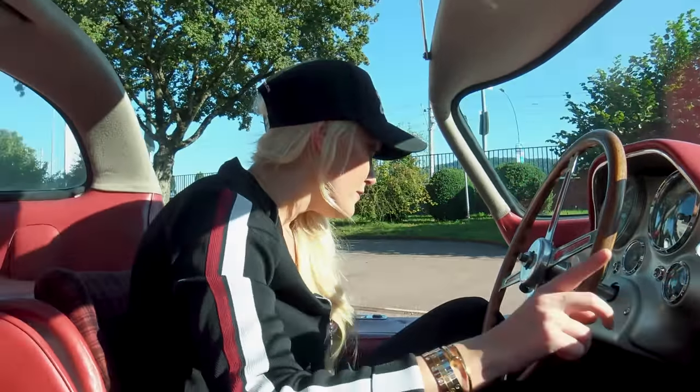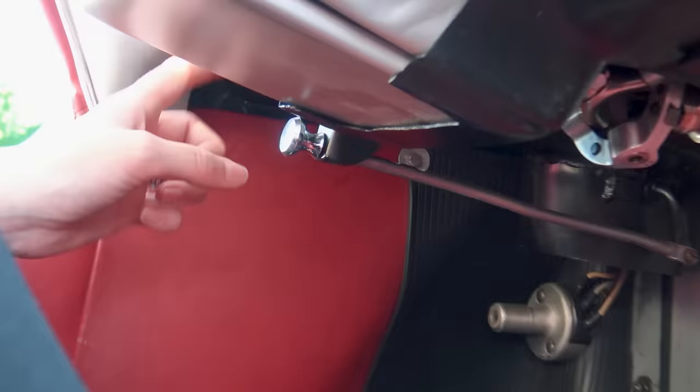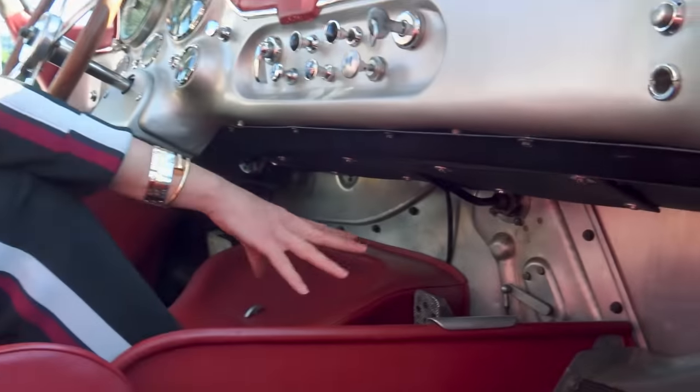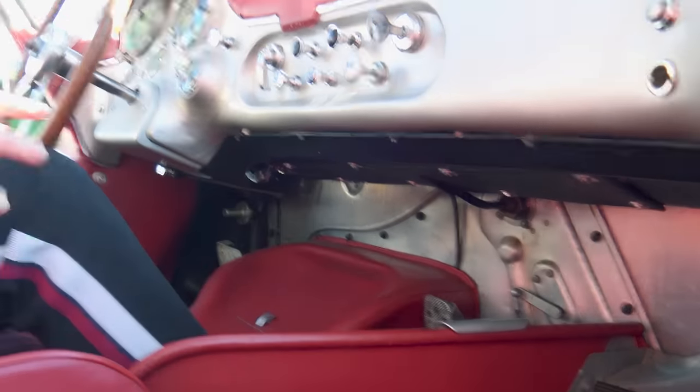There is a button right here. Can you see that? If you actually release this, it opens up a vent from the engine. The engine is literally right there. It opens it up to release the heat from the engine, and that would literally just come in into the cabin. So you'd have to have like fireproof shoes on or something if it would get pretty hot.